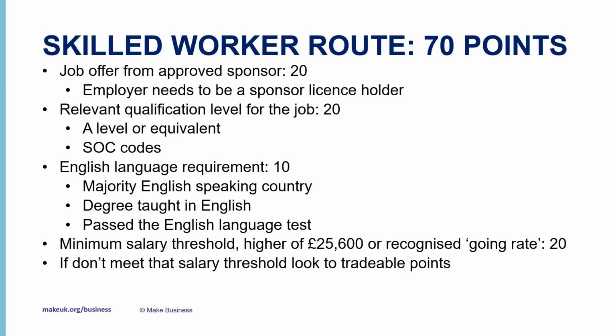And I think just the last point to make in relation to the skilled worker route is that if you successfully apply for a skilled worker visa, it's normally going to be issued for 5 years. And the time that that applicant, or EU national, spends in the UK under that visa will count towards any permanent settlement application that they might want to make later.